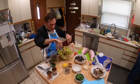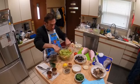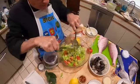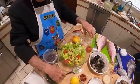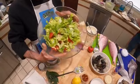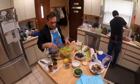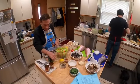Now look at this beautiful salad. Dr. Phelps, put the camera here so they can see how lovely this salad looks. Isn't that beautiful? Oh, the smells are enough to die for.